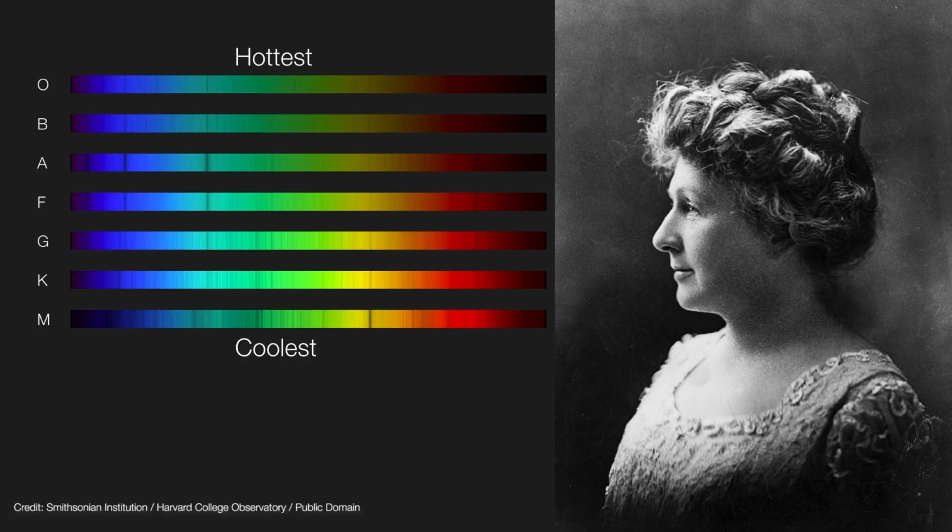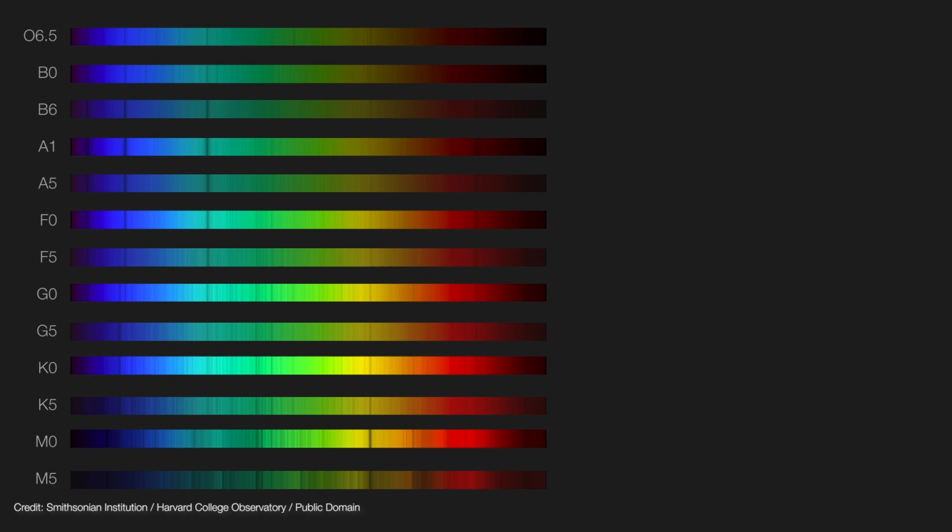A reality about stars is that they come in a broad range of temperatures and therefore don't fit neatly into one spectral type or another. Annie Jump Cannon realized this and therefore expanded her classification system to reflect this reality.